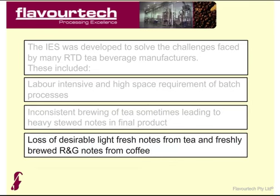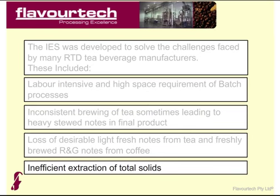Another challenge they were facing was the fact that because they were using a batch process and typically open batch tanks, a lot of the light, fresh notes that make tea so desirable, and a lot of those freshly brewed, roast and ground notes from coffee were being lost into the atmosphere and not ending up in the final product.